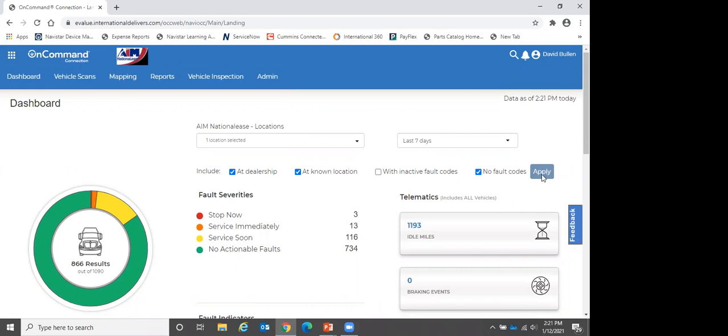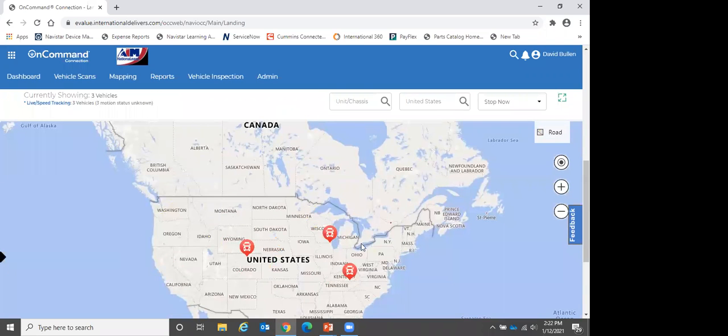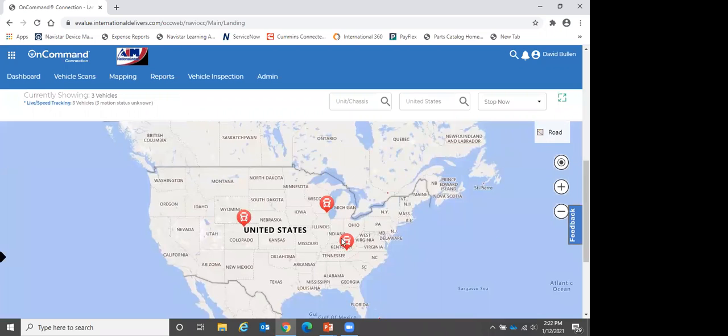The example I'd give is a driver this morning started things up, kicked the truck on, and in the course of doing the pre-trip, realized they were a little bit low on engine oil. So they filled it up. Well, if I had a fault for being slightly low on oil and I topped it, I just made that inactive. So by hitting that and applying that out, I don't know if you saw, but my number dropped to 3. So these are the 3 trucks. If I were working the fleet going after things, these would be the ones I'd want to look at today.